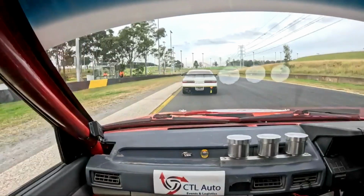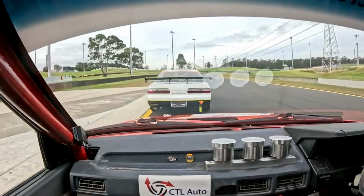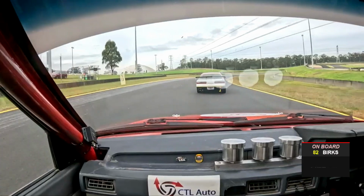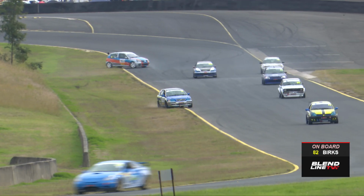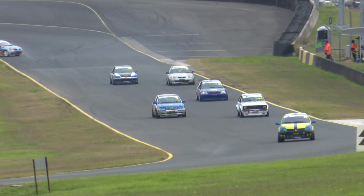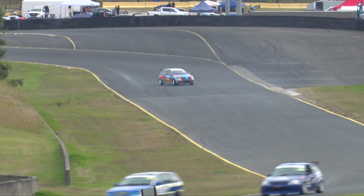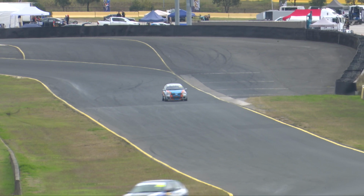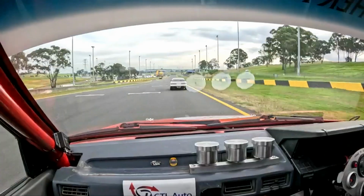Now both Hondas have their fuel flaps open, and here we are on board with Michael Burks, right up the back of the Castro Nissan as they go down through. Oh, we've got one around. That's the 163 that's spun around. One of the Renaults. Now, it's not like a front-wheel drive car to spin on the way out of a slow corner, so he might have had some help.